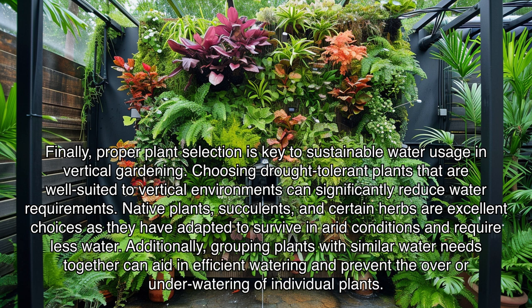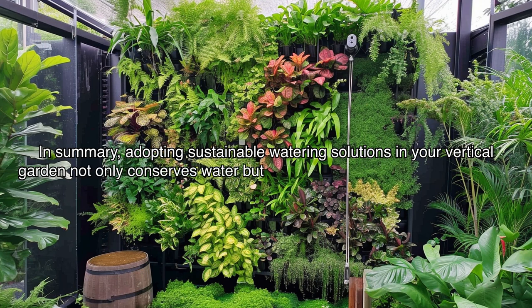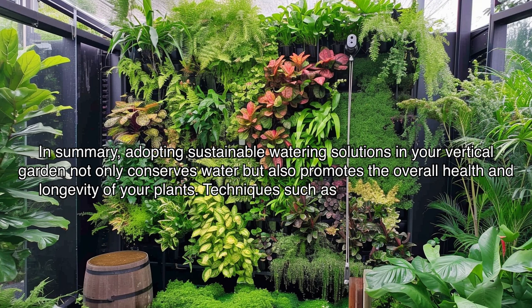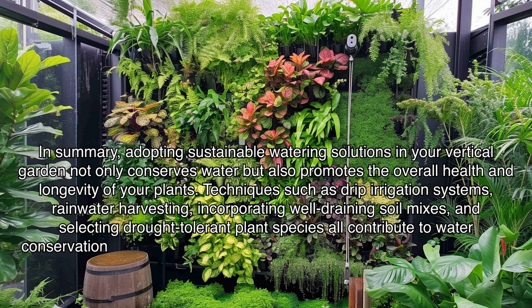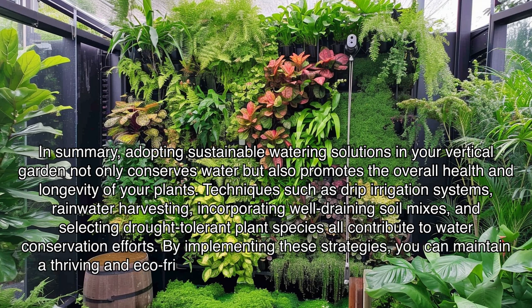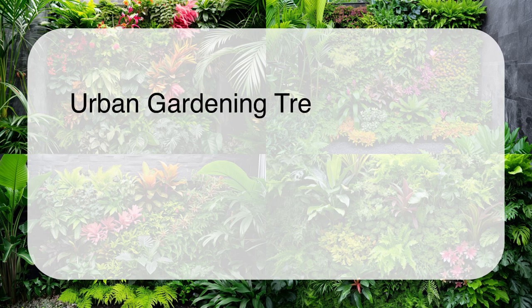underwatering of individual plants. In summary, adopting sustainable watering solutions in your vertical garden not only conserves water but also promotes the overall health and longevity of your plants. Techniques such as drip irrigation systems, rainwater harvesting, incorporating well-draining soil mixes, and selecting drought-tolerant plant species all contribute to water conservation efforts. By implementing these strategies, you can maintain a thriving and eco-friendly vertical garden that beautifies your space while minimizing water waste.